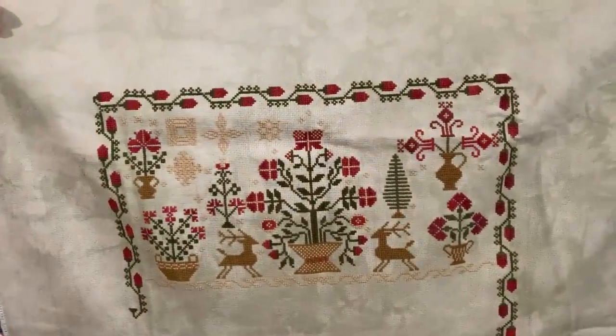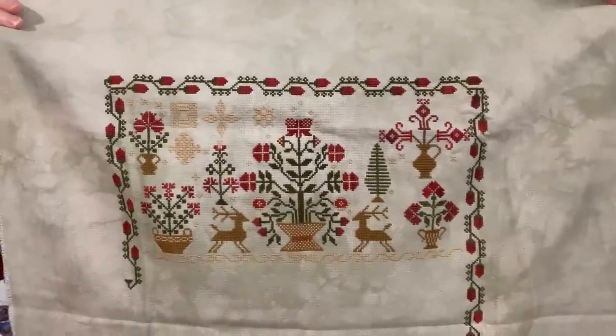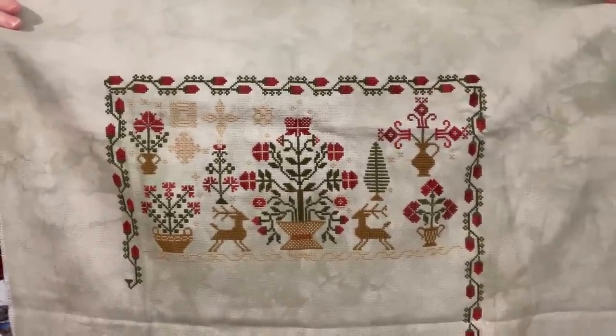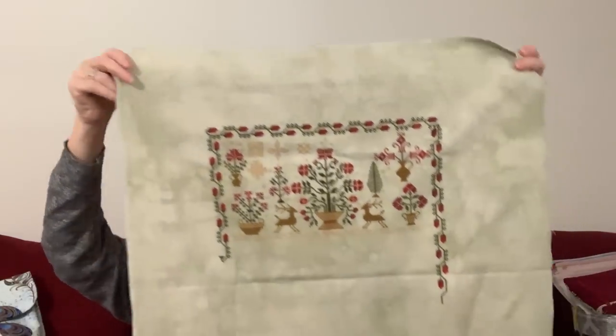But I don't really want to pick them all out. So I think I'm just going to keep going with it. And it's just going to be ghosted on this piece. So that's where I am on my Christmas Garden by Blackbird Designs. Probably started this a couple of years ago, so I need to get more work done on this. It says I started this in February of 2021. So yeah, back in February was 2 years that I had started this.